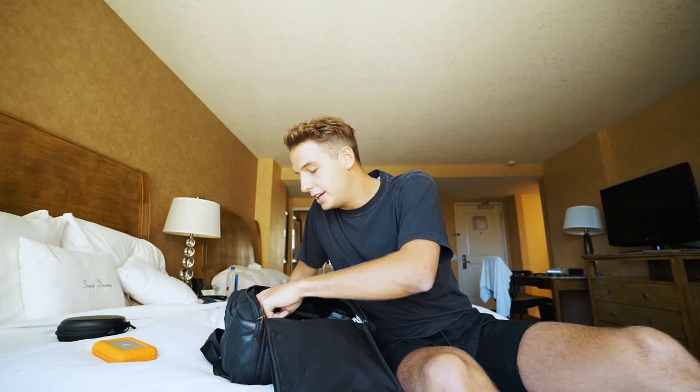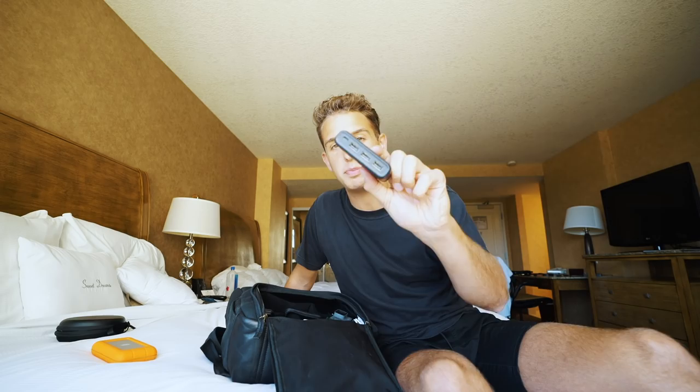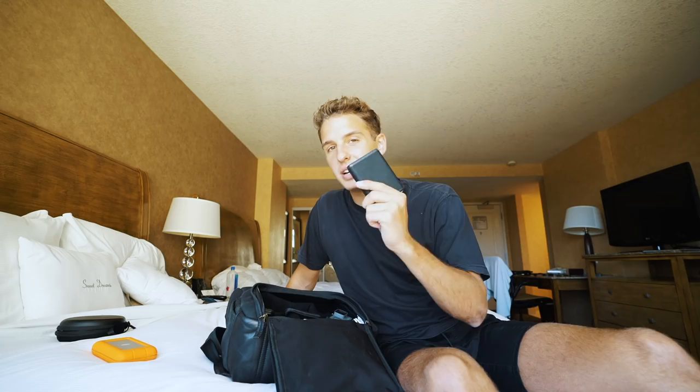Next, super important, extra battery life. Your phone always dies. Your phone will always die. So I always carry extra battery. This will charge my iPhone 4 times. It has 3 USB slots on it so I can charge other friends' phones. This is a beast, it's an Insignia. This is a must-have item in any bag, is extra battery.